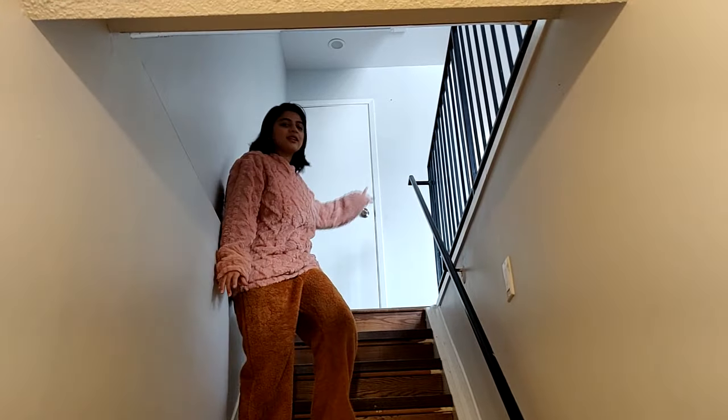So this is the stairway to the basement, and right here we have a tiny closet, tiny bathroom, and then here's the stairs to the basement. Right below that washroom is the stairs to the basement, and as you walk down, at the end is the door. So when you enter the basement, this is what you see.